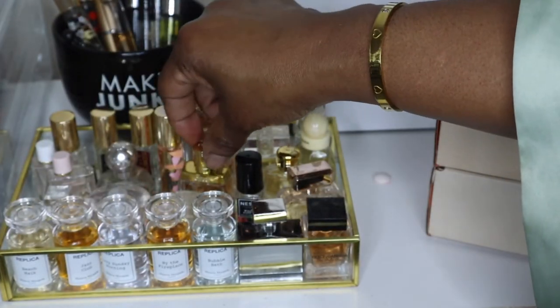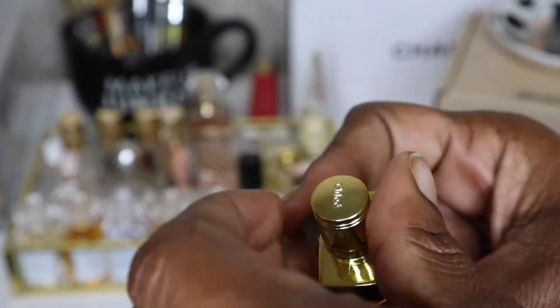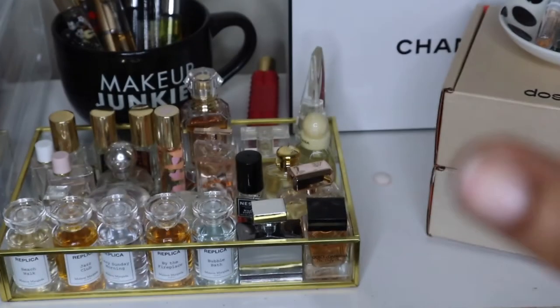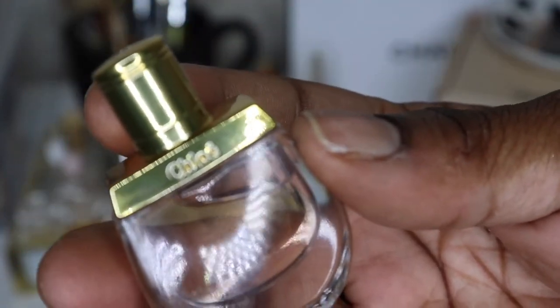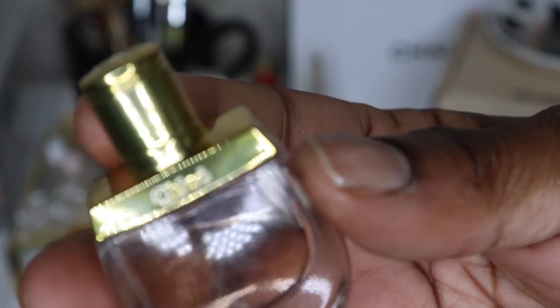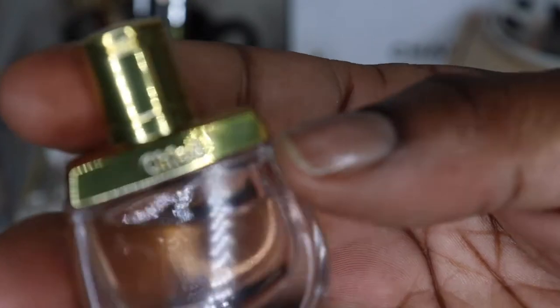I do have another Chloe fragrance that I recently acquired this year from Ulta. This is Chloe Nomad, and I haven't gotten a chance to test this one out as yet at all. So here's a first impression, guys. I'm gonna take it on this finger here and just smell what we're working with. Oh, it smells like it could be a unisex kind of fragrance, this Chloe Nomad. I can see both a male and a female rocking this one, and it doesn't smell bad at all. I like it. That's interesting. Okay, so I'm happy to have that.